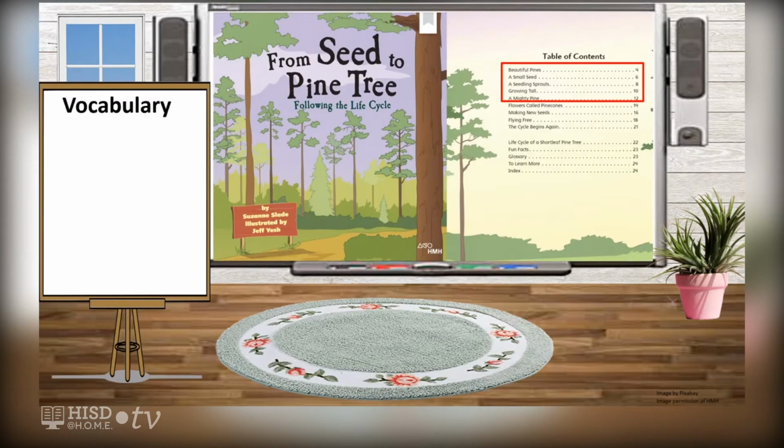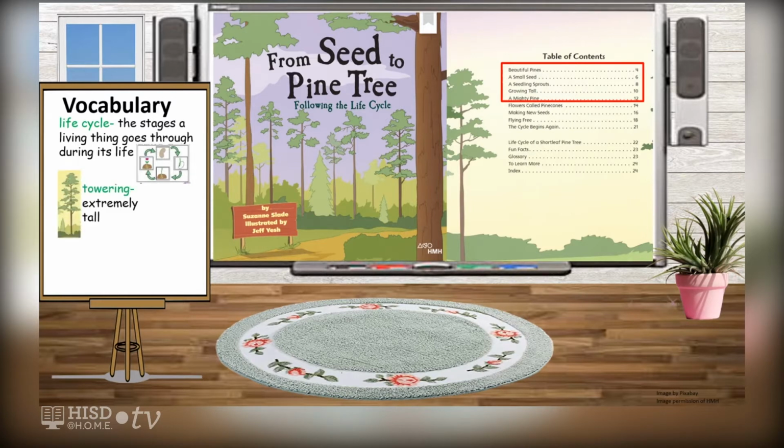Before we begin reading, I would like to go over a few vocabulary words. Our first one is life cycle, the stages a living thing goes through during its life. Next, we have towering, extremely tall. And lastly, sprouts, a small growth on a plant.